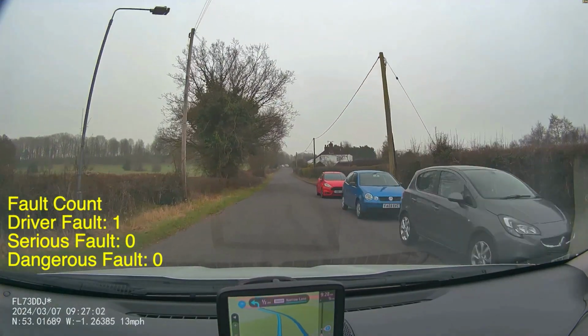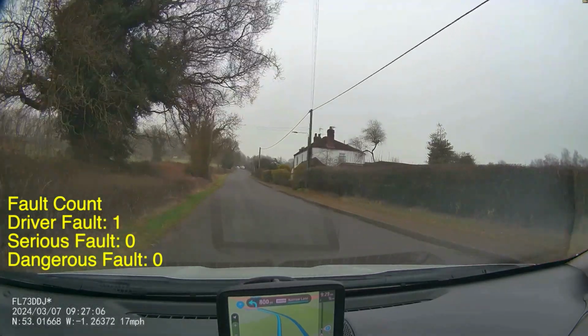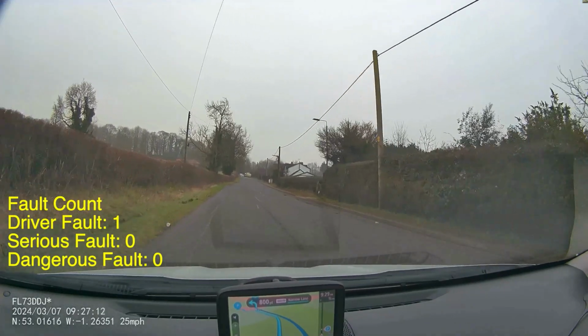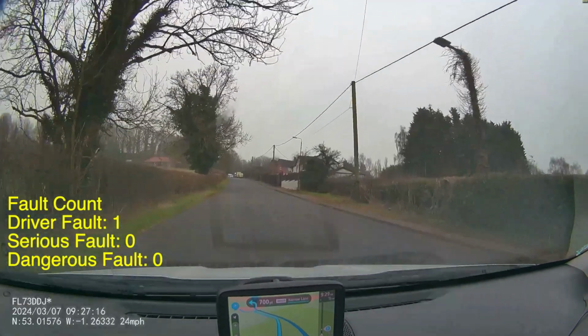Quite a narrow road up here, and it is a 30-mile-an-hour road, so we want to make sure we're aware of that. We're not building our speed too high. You can see the pupil's keeping the speed quite low here and keeping tucked in as she went through the gaps with the cars, and with the vehicles ahead as well, we just want to keep that speed low.